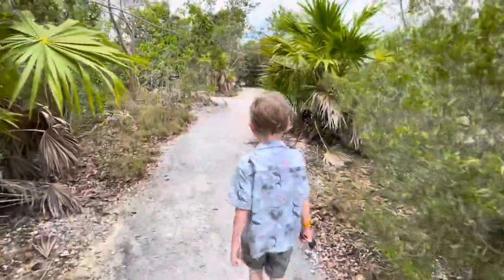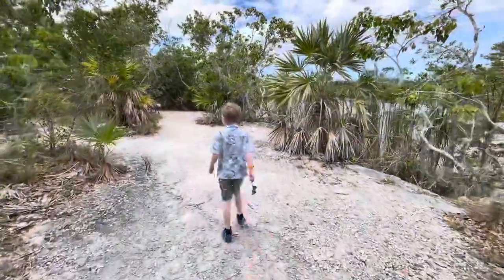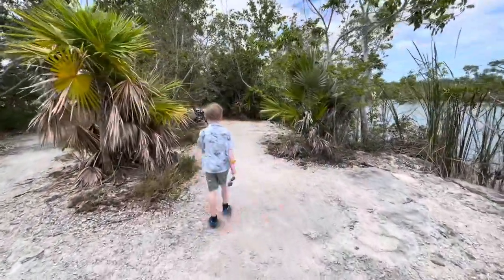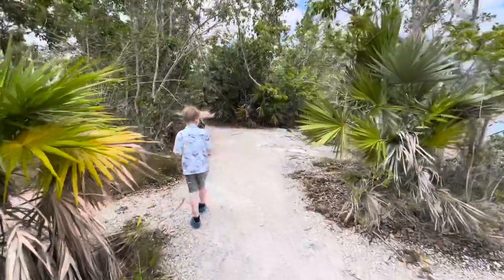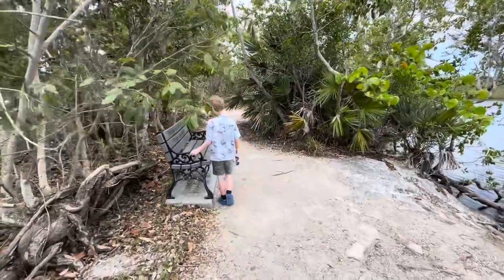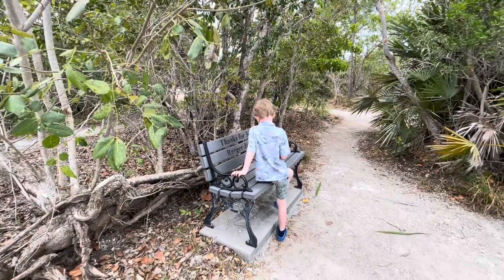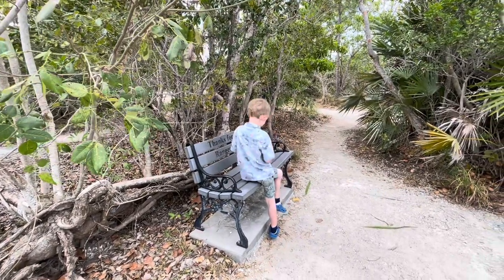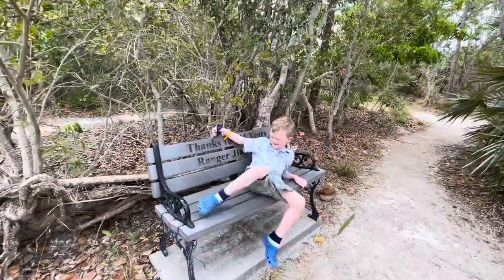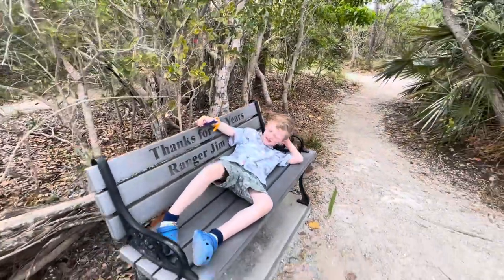Oh, a nice bench. This is a nice little nature trail. Wow, this is beautiful, Teddy. Thanks for 34 years, Ranger Jim Bell. Teddy, did you know that the National Wildlife Refuges are run under the same overhead as the National Park Service? So it is part of the Department of the Interior, just like Daddy works for the National Park Service.